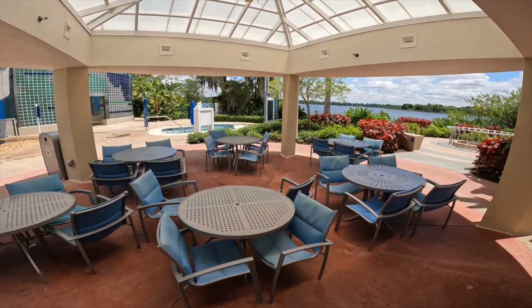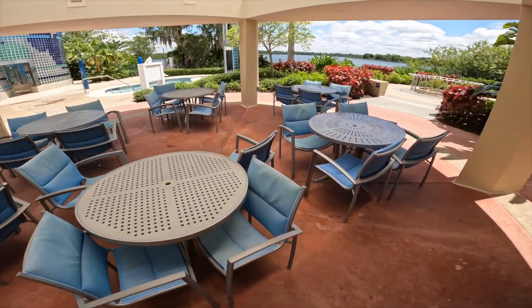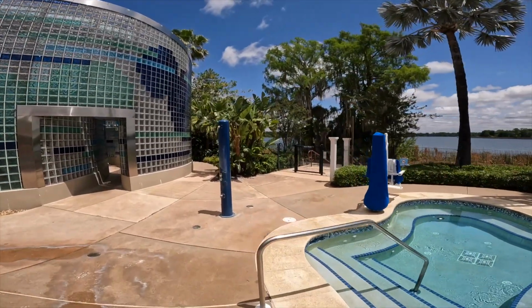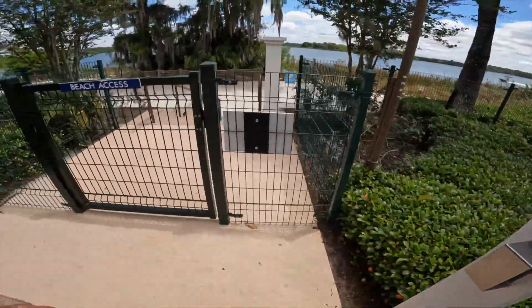Then they have a nice shady spot to eat here, right next to the bar. This is nice. I like it here a lot. All right, so we're gonna head out of here. Looks like they have beach access back here. Gotta push that to exit.